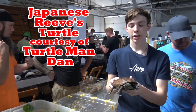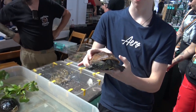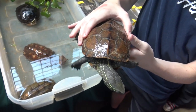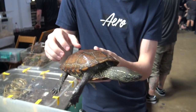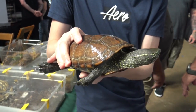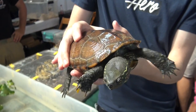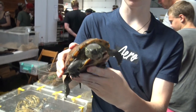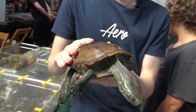This is a captive-bred Japanese Reeves turtle. They are from Southeast Asia, and they're one of the smaller species of pond turtles. They spend most of their time in the water, but they'll spend a little bit of time on land. They're omnivorous and will eat fruit and other plants, as well as small things of meat, like invertebrates. And they are very slow-growing compared to other turtles, only about 3/4 inch a year. And they are very, very docile, even right out of the wild. And because they are very cool looking and rare turtles, they are endangered in the wild, the Japanese Reeves turtle is one of our featured creatures of the show.